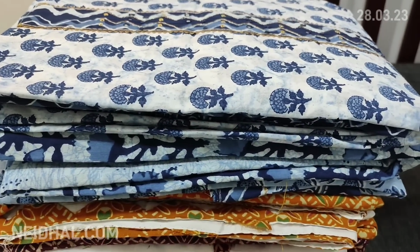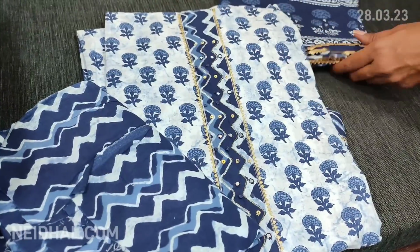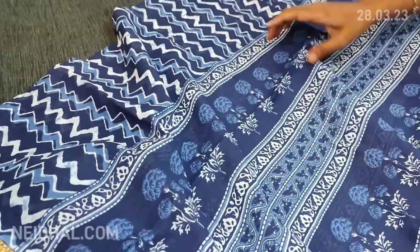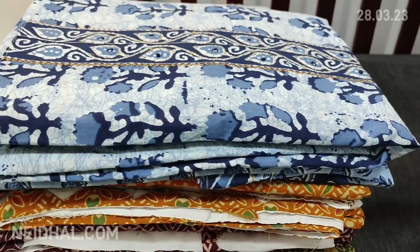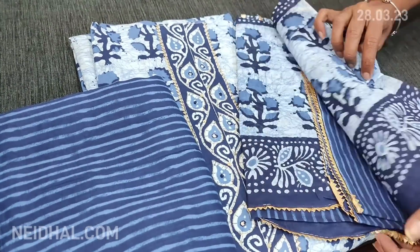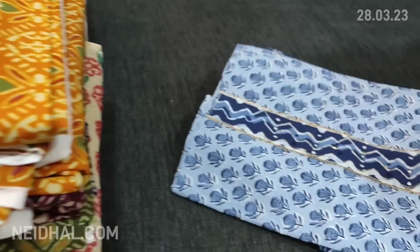So we will see the second print in this. Super soft material. So this is the second one. The second design, we have zigzag kind of bottom and dupatta. The middle portion of the dupatta has zigzag, and this is the pallu. Third design is this striped bottom, and this is the dupatta for this. The same striped design comes in the middle portion of the dupatta. So these sets are priced at 1349.